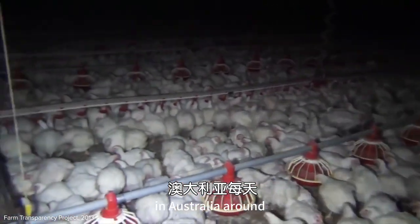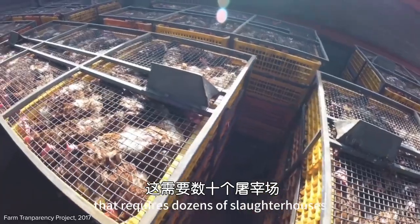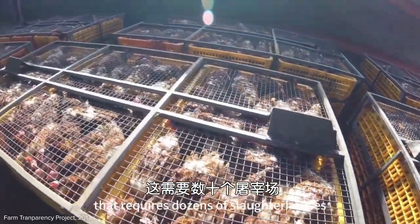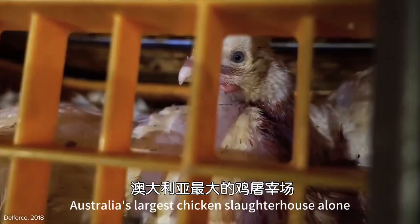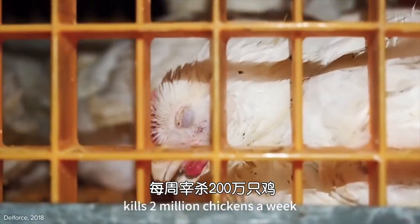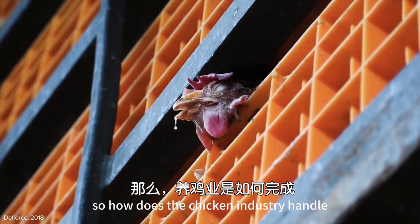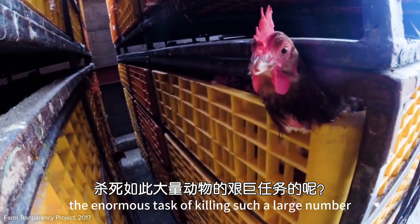In Australia, around 500,000 chickens are slaughtered every day. That requires dozens of slaughterhouses, each killing thousands of chickens every hour. Australia's largest chicken slaughterhouse alone kills 2 million chickens a week. So how does the chicken industry handle the enormous task of killing such a large number of animals?